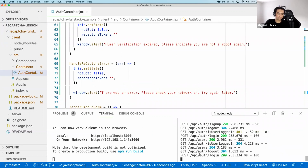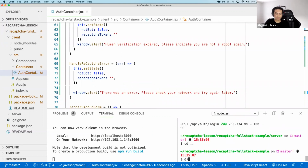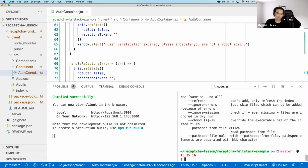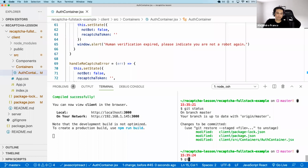So let's commit here. Let's do cd dot dot, git status. I'm going to say git add all. I forgot how to do this. Just do git add period. And then let's do the git commit, reCAPTCHA client setup.